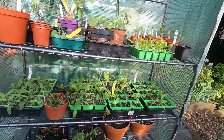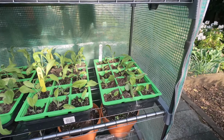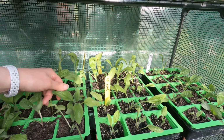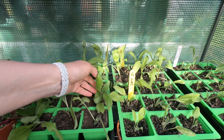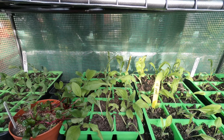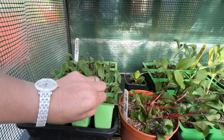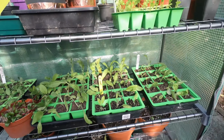This grow house has got mostly flowers in it at the moment. I've got lots of Rudbeckia here. Oh, very dry, and I watered this morning. So these are needing another water. They're not really holding the water in these trays, so I'm going to have to put some water in the trays, I think. Some more celeriac.